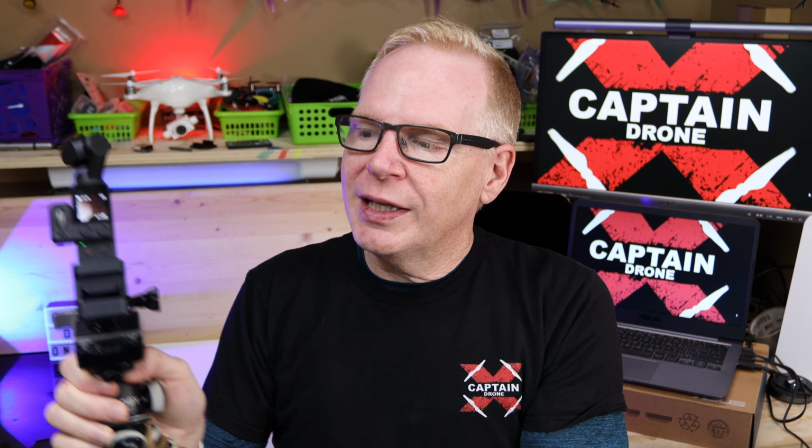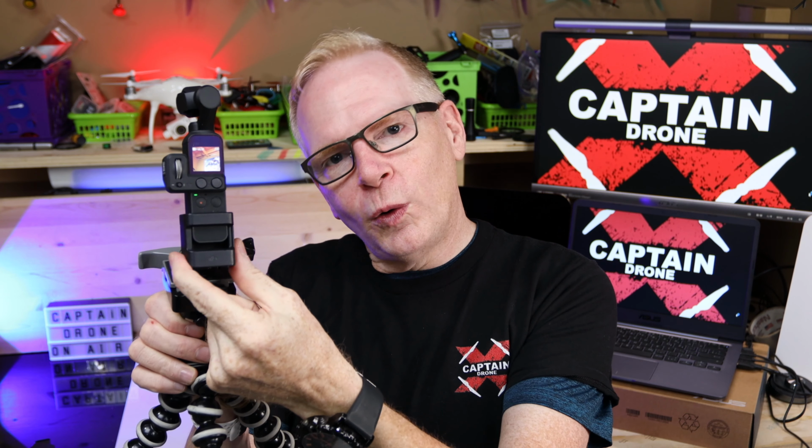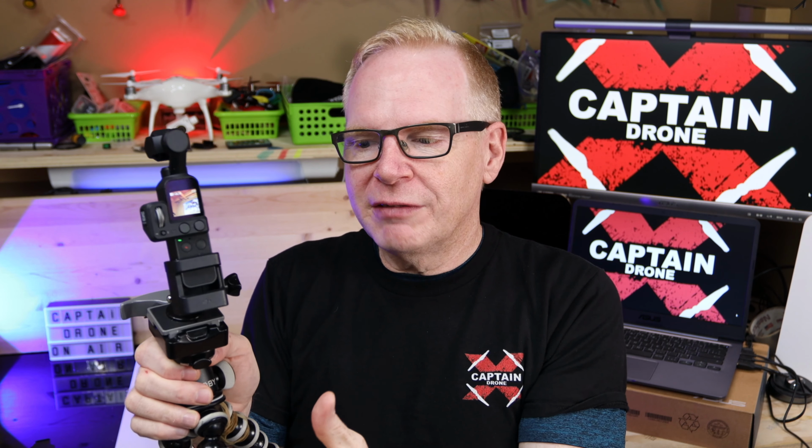And the expansion kit includes this really cool little wheel so you can move your camera around. And you also get this little tripod mount here, the holder. And you also get the Bluetooth device for remote usage, and you also get a 32 gig memory card, so you're all set. You don't really need to do much other than charge up your Osmo Pocket and you're off to the races.